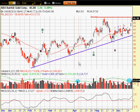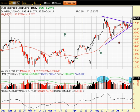Looking pretty good. EGO, Eldorado Gold's been real strong. Already broke out of its triangle. Tons of volume here. Tons more volume here.